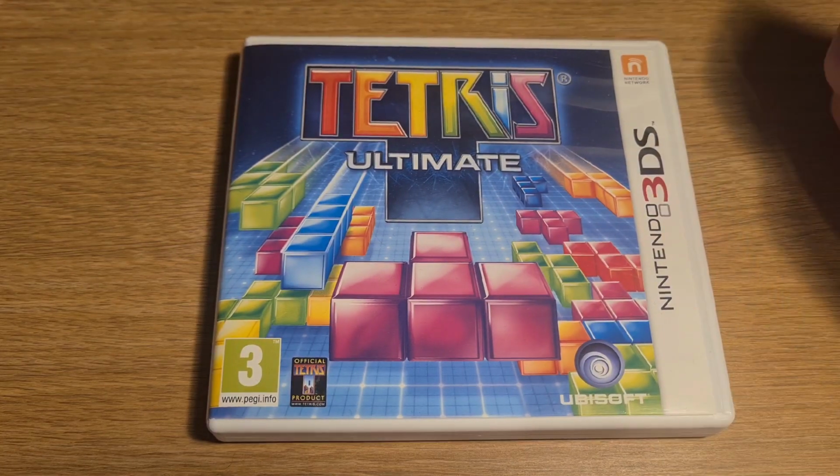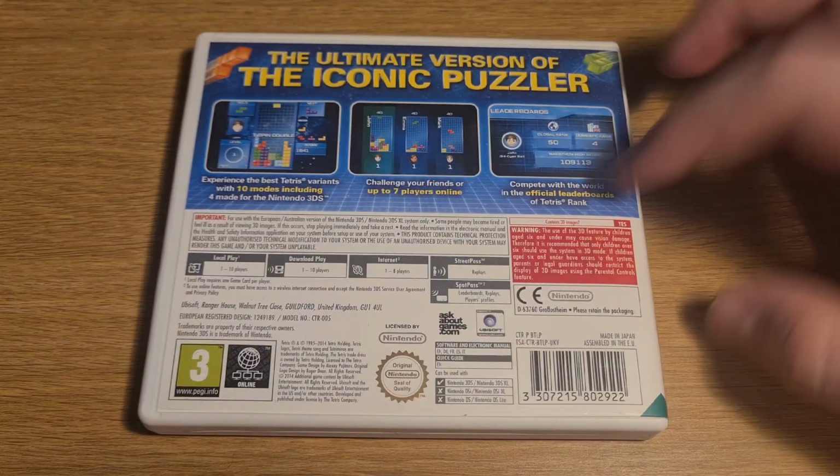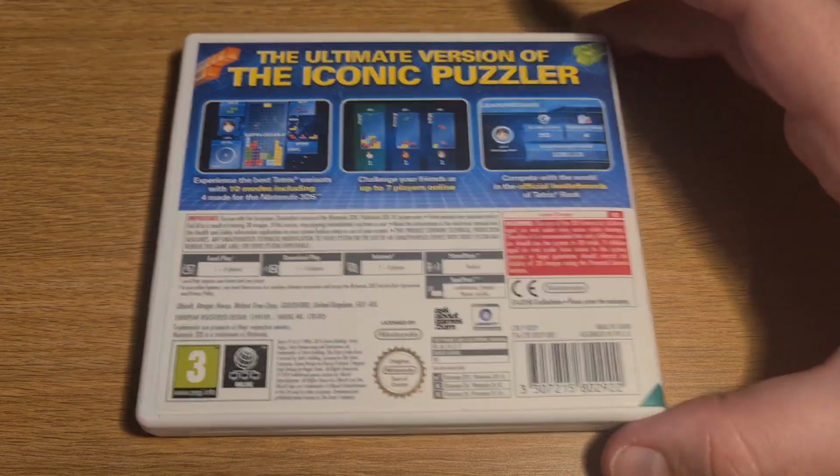Tetris Ultimate. It's Tetris on the 3DS. You really can't go wrong with Tetris, and this is a good version of it on the 3DS. I believe there's a couple of different Tetris games on the 3DS, but yeah, you can never go wrong with Tetris.